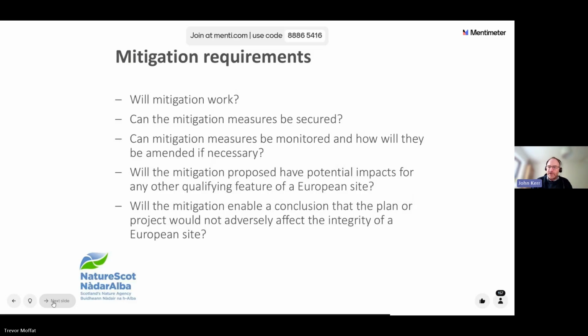There's also, particularly where there's adaptive management needed, you need to be able to monitor the mitigation and make sure that it's working, and therefore be able to amend it if necessary. The other thing also to be sure of, and it might seem obvious when you say it, is that you can't have mitigation that then impacts on other qualifying features of a European site. The idea of this appraisal is to make sure that there's no adverse effects on the European site, even with the mitigation in place. So next slide, please, Trevor.